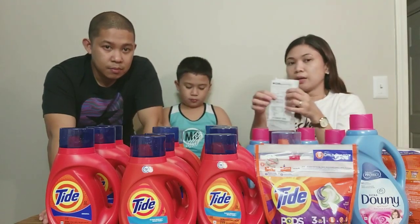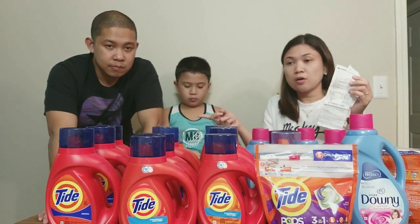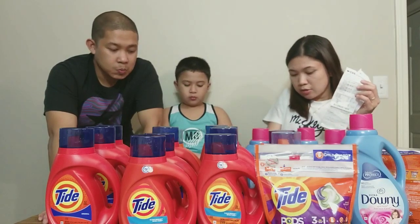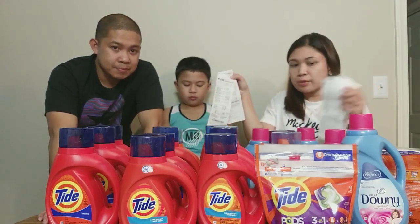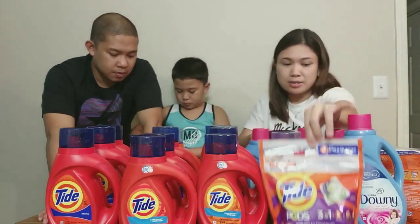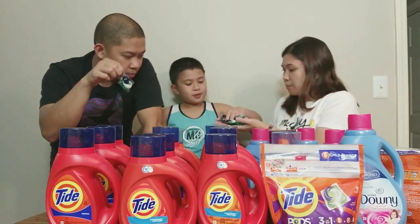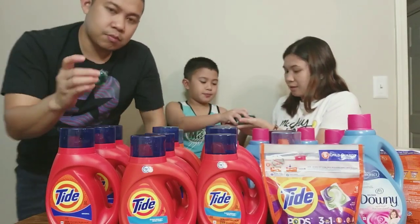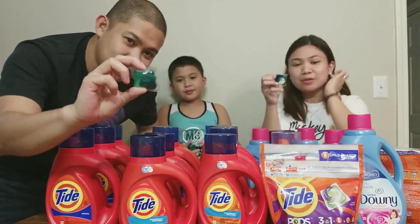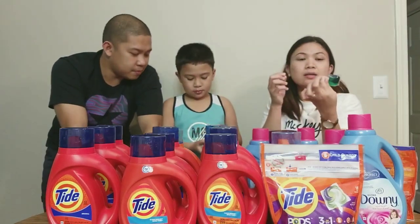Ngayon, ang ginawa ko naman for his card, nag-purchase din ako ng $30 for us to be able to receive the $10 extra bucks. So, this is his transactions. So, nag-include na ako ng Downy, and then this is the Tide pods. So, this is the sample of Iggy. Yes? Show them the pods. So, this is the pods. Yeah! Na-try na namin to guys sa last time naglaba ko. So, it smells very good.